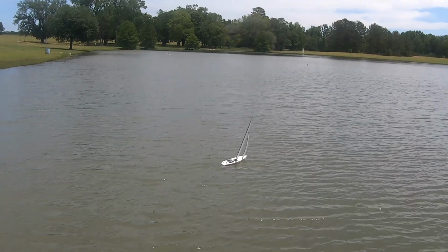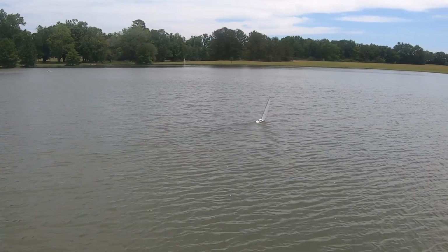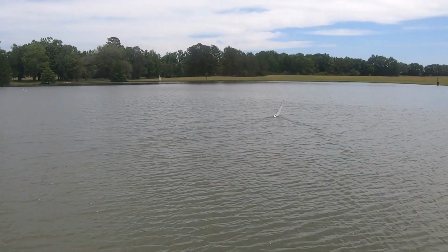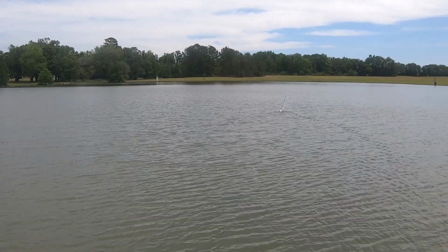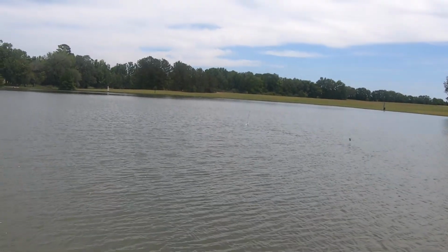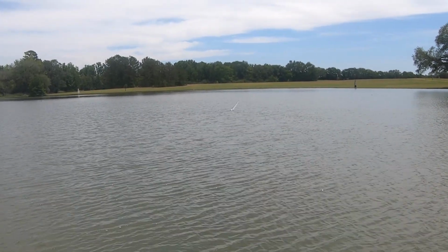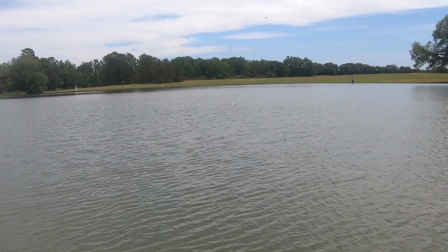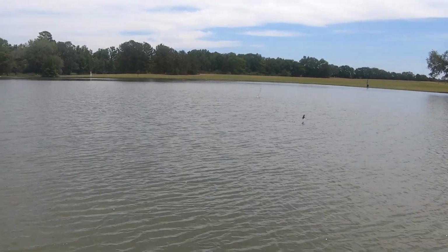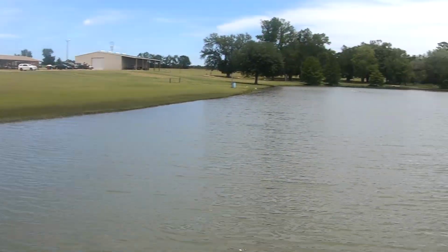I'm just going to do a little off-wind run here. Dragging the boom in the water. That's a sign you need the reef. I don't have a reef, so too much sail for the wind. Wind currents are different out there than what they are here, but that's the way you get on lakes, because you've got the building up there blocking wind.